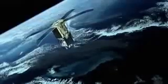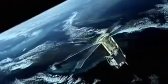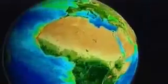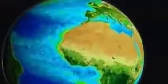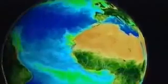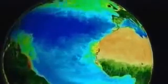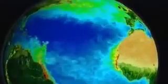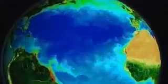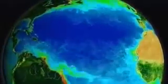Because all vegetation reflects infrared, a satellite that senses infrared can monitor plants from space. This shows areas of vegetation growing and spreading in the spring and summer. We can even see the microscopic plant life in the sea. And we can watch the pulse of the seasons.